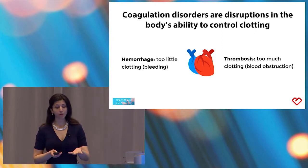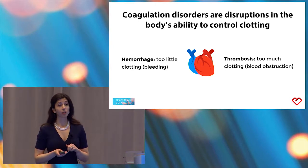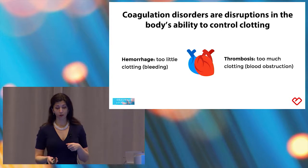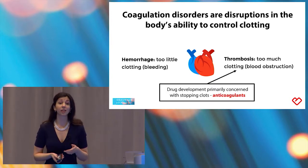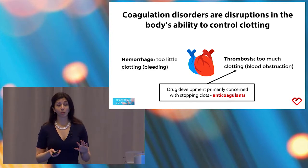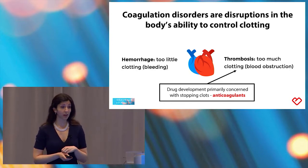Now, there are a number of things that can affect the system. That includes the trauma from the car accident. It can include things like cancer, drugs that you're on, severe infections, implants, stents, and also what we're going to focus on today, which are anticoagulants. So anticoagulants are very important, and they're very frequently prescribed by doctors in order to prevent this increase in blood clotting.